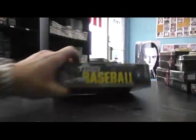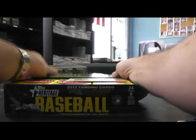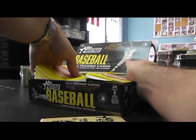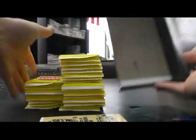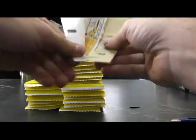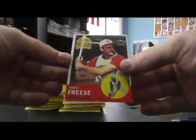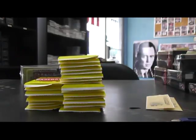Alrighty, here we go. 2012 Heritage Baseball. Got an original 63 buyback. Maybe it'll be the Mantle. Nope. Gene Freese. I wonder if he's related to David Freese.